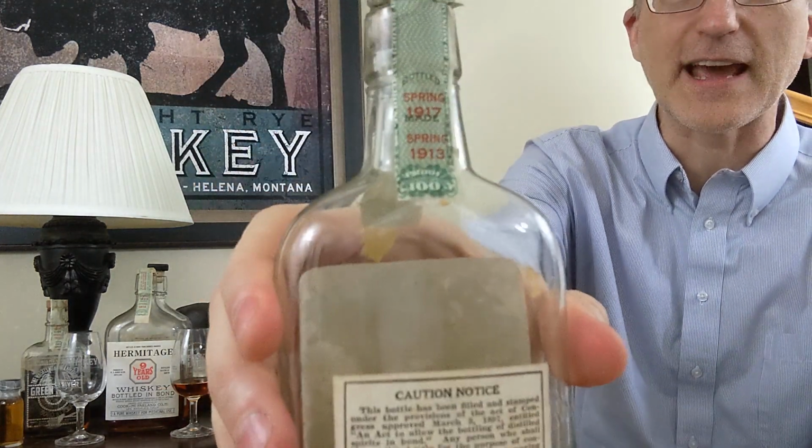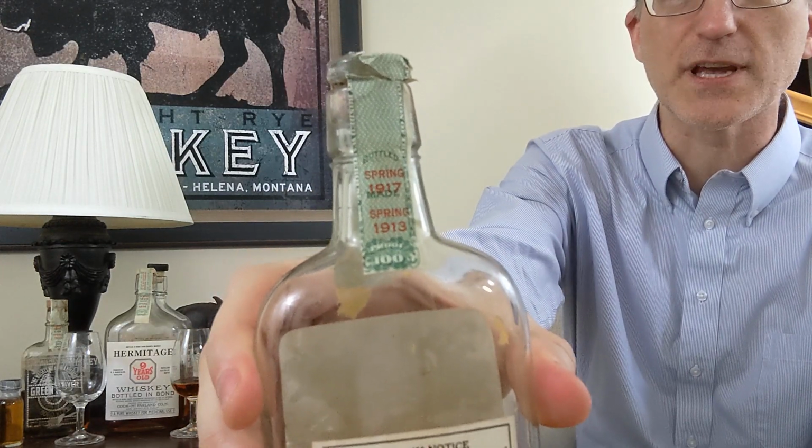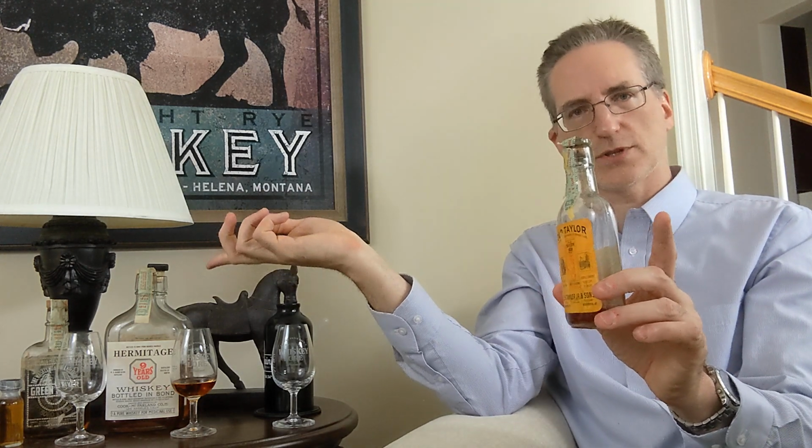And then look at the date on that. This is a very interesting date on this particular whiskey because it's only a 4-year-old whiskey, which we're used to for bottled in bond. It's a requirement that it age for 4 years and be 100 proof. But as you can see by the Hermitage, that one was aged 9 years. So you can go beyond the 4 years, and most of them did at that time.